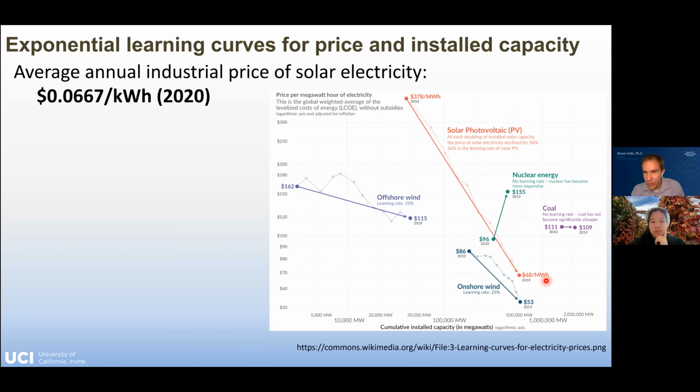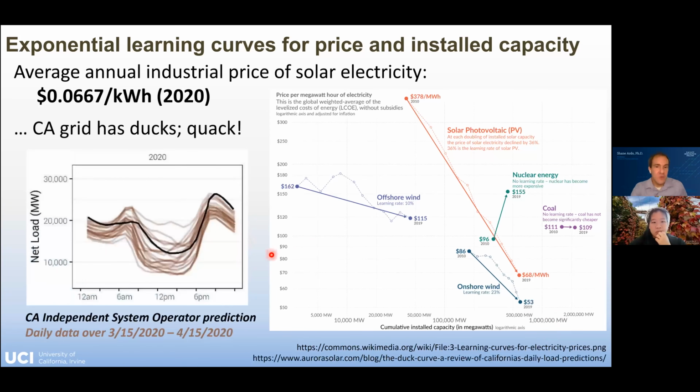So our current price here, at least in 2019, is this number here. I'm going to write it in these units, and this is a more recent number from 2020. So we can get electricity, this solar electricity, for about 7 cents, important to know that, per kilowatt hour. Okay. The problem is not that this is necessarily too expensive, and lo and behold, this should continue to go down as we have more capacity. The problem is that when we have too much solar energy, our grid, our electricity grid, goes quack.